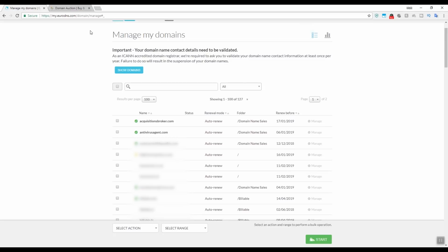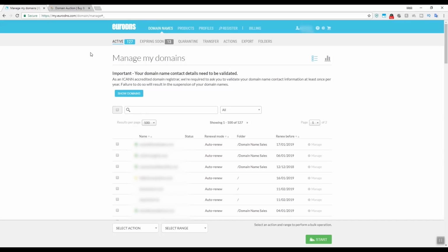And one other thing, they offer private registration for $1. And I may be wrong, it may be $2, but nevertheless, it's one of the less expensive places to register domains. Now I'm going to show you another one, and let's see here.